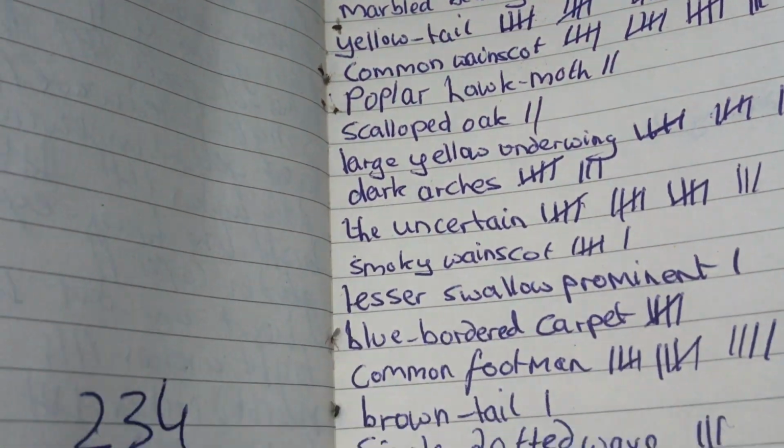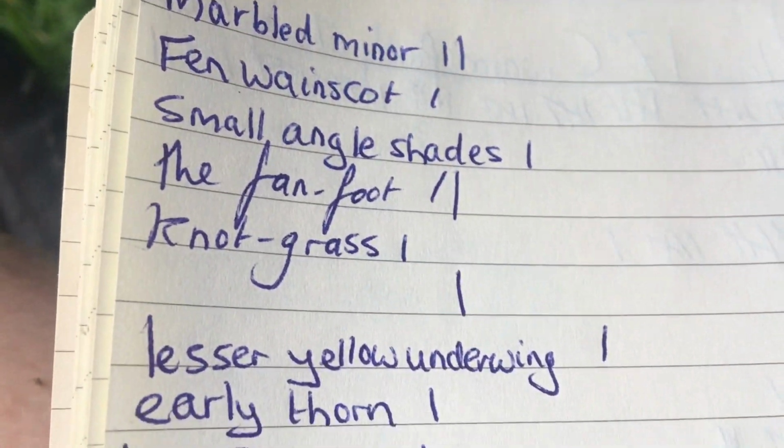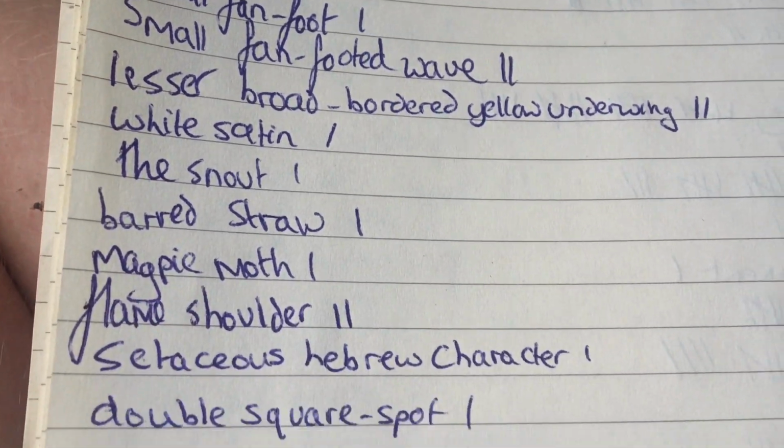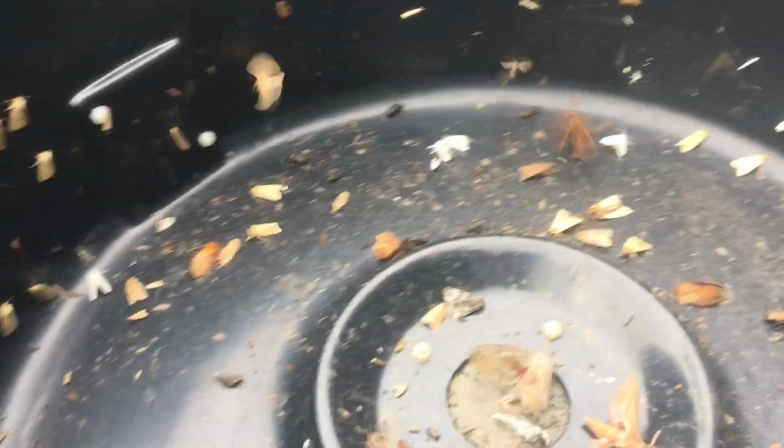Right then, that will be pretty much it. A busy night. We've got a very good list of moths coming down here. All the way to the bottom, turn the page over, and we've got even more moths all on here. So a very busy night, plenty of moths.